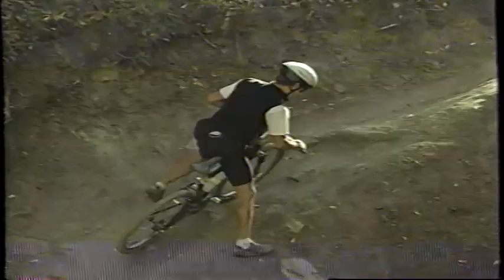A common error is riders who shift to the little chainring too soon when approaching a hill climb. This can cause a loss of momentum at the base of a climb where they need it the most. Instead, shift progressively, running through the gears one or two at a time. We have 24 gears. Let's use them.